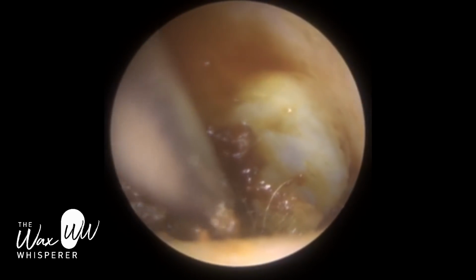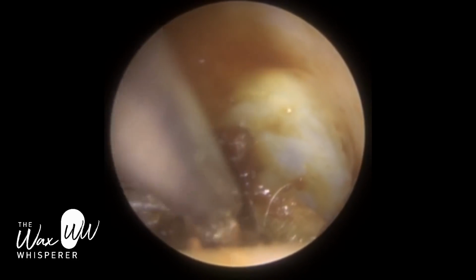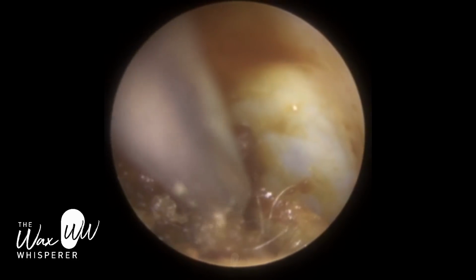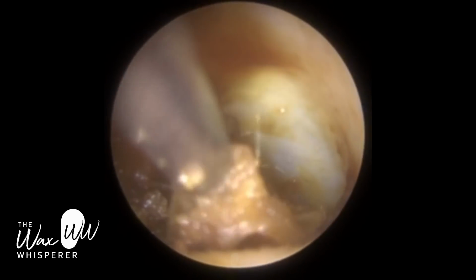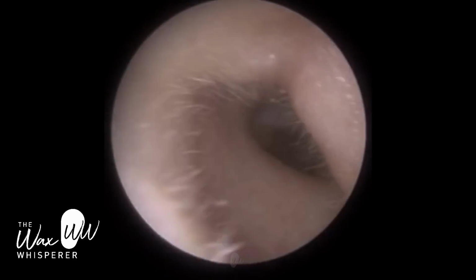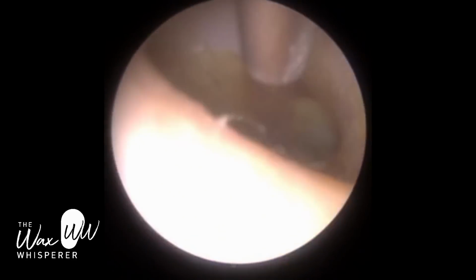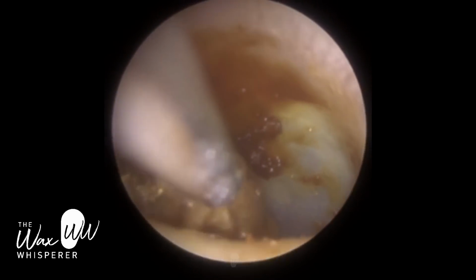So if you've got body odour and you use deodorant or antiperspirant, that's the wet earwax. That genetic mutation for wet earwax is more prevalent in Caucasian people and African people. Dry earwax is more common in people from the Far East and North America. So it's just a genetic difference between the two.